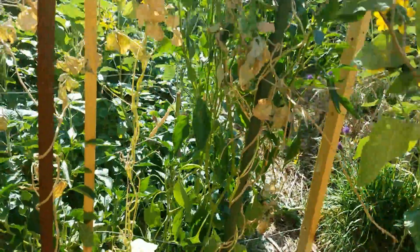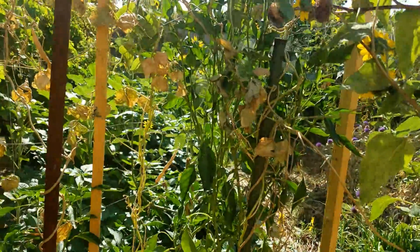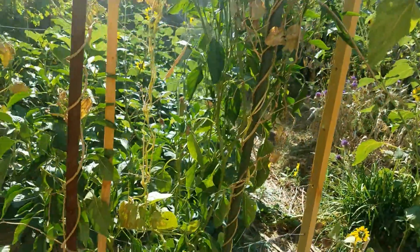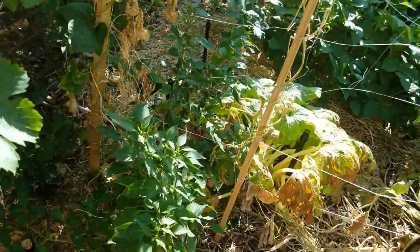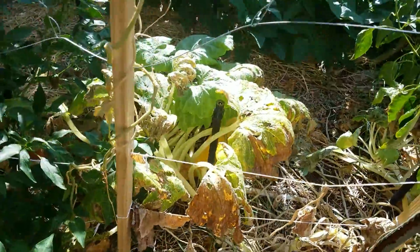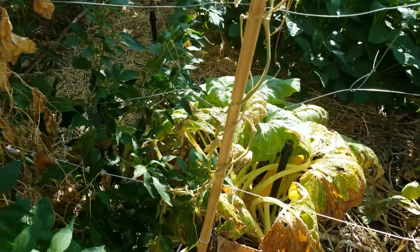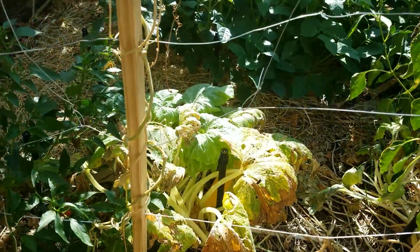There's one here. It's almost 6 feet tall. Doesn't have any chilies on it, but it's growing. And then back in here in the shade more, it seems the chilies have done a little better. There's a zucchini there with a giant zucchini. I never got it picked off of it. That's okay. We'll just let that decompose back into the ground.